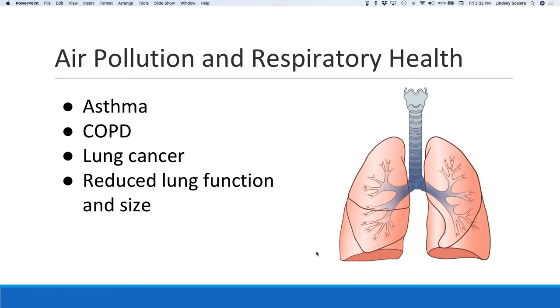And moving on to respiratory health. I already mentioned how a lot of this gets deep into our lungs, into our airways. Already talked about asthma a little bit. There is strong scientific evidence that exposure to air pollution contributes to negative respiratory effects. Asthma is the most common chronic condition among children and the third leading cause of pediatric hospitalizations. In 2011, an estimated 4.1 million children had an asthma attack, and 7.1 million children had asthma. That's a huge number of the population.